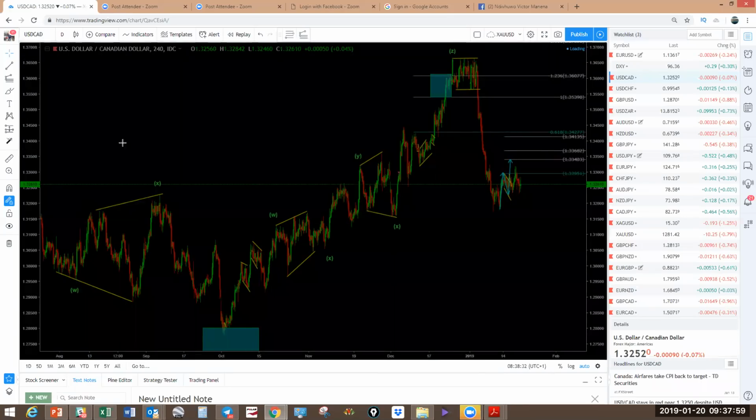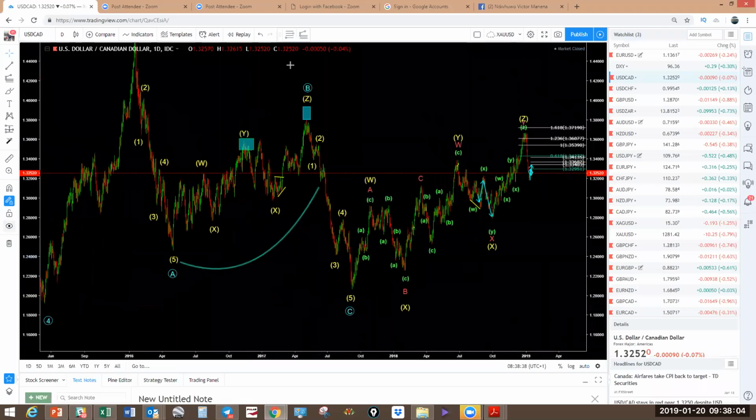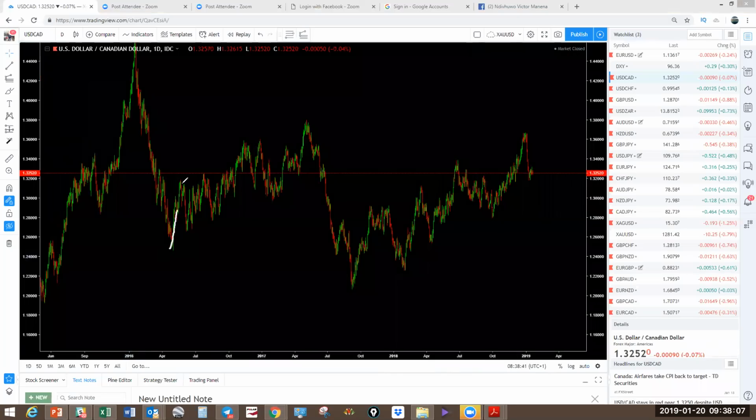There were fractals here on US dollar CAD that I've been talking about towards the end of last year. This is the fractal. If you look at this one here, you've got 1, you've got 2, you've got 3, you've got 4, you've got 5. Okay, so this is a WXYXZ move. So last week I showed how we traded this 600 pips to the upside, correction here, got out of the trade, and another 600 while we were waiting to sell this one right at the top, got this 1,300 pips to the downside.